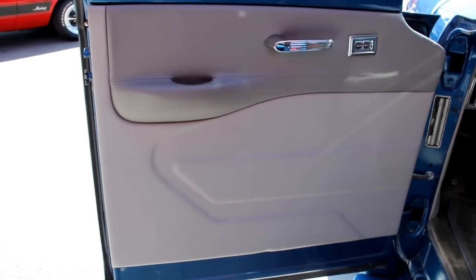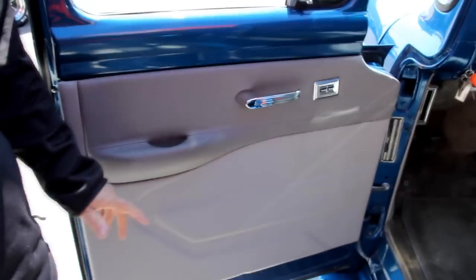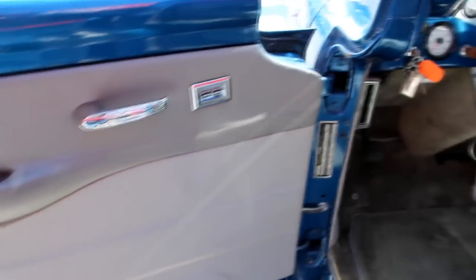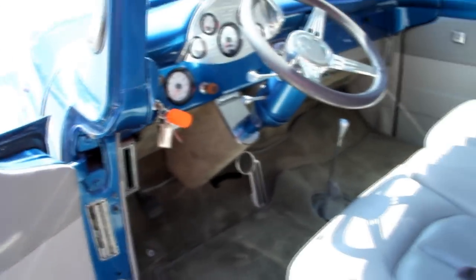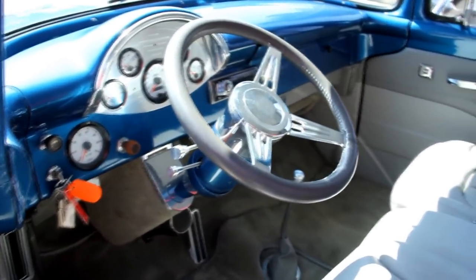Wow, check out the cool custom interior. Door panel, super custom, two-toned. Good looking handles. You can see the electric window buttons there. The paint inside here looks great. Tilt column, air conditioning, billet dash, gorgeous paint, beautiful seats. Check out the headliner up there. All custom. This is one gorgeous interior in this old truck.